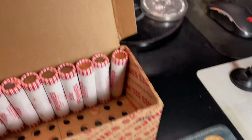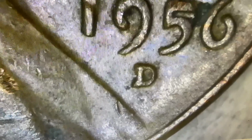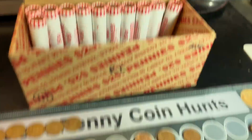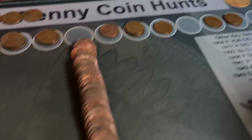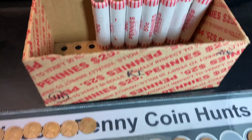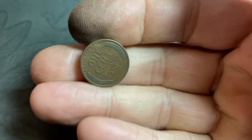And because it's a 56D, we'll just take a look for that shadow D. I think that's just a ding. You can see what looks like a small D there, but there is some damage. I think it's just a push mark. Either way, 1956 Denver, first one from that year for the board. Roll 43 will give us 2 more wheat cents, 28 and 29 now for the box.